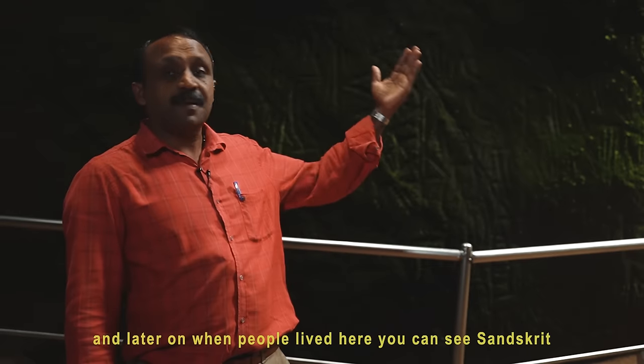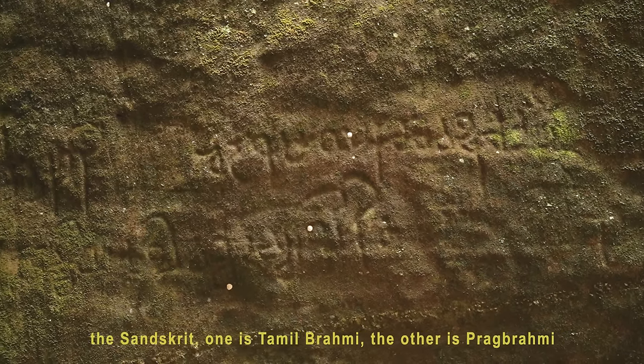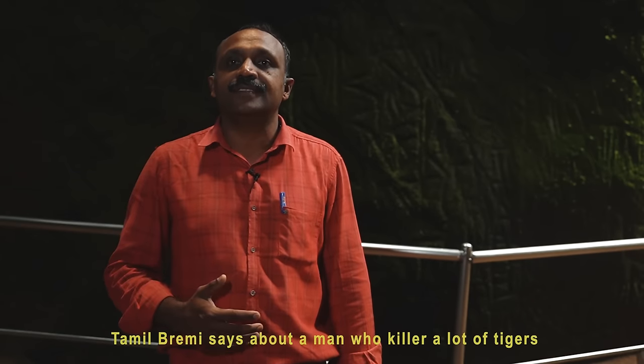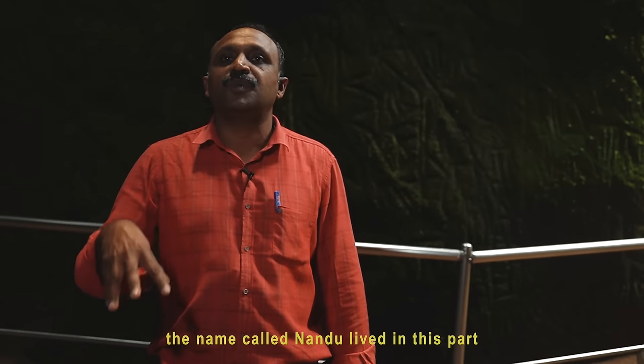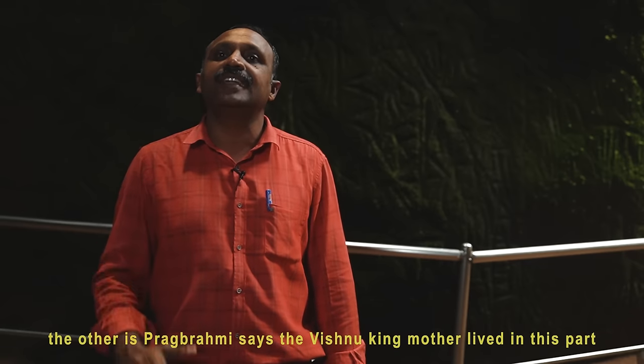And after that, people lived here again, and you can see two scripts. One is Tamil Brahmi and another one is Prakrit. Tamil Brahmi means a man who killed a lot of tigers. The name called Nandu lived in this spot. And the other one is Prakrit. Prakrit means Sri Vishnu Varma, the king, lived in this spot.